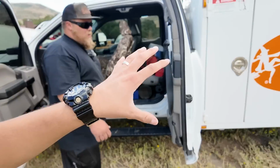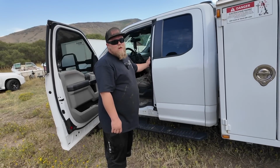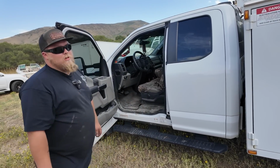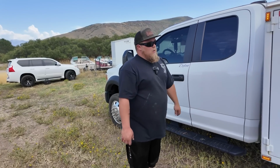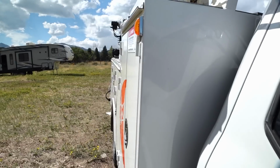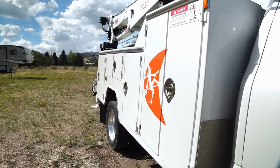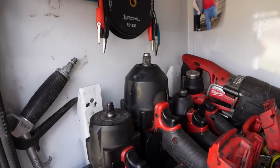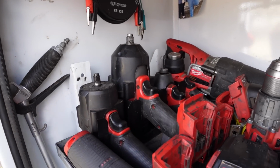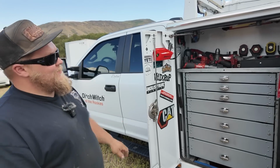So you say you've had this truck for 4 years? I've had this truck probably 2.5 years now. The chassis is a 2021 and the body's a 2010, which most bodies now are all aluminum. And this is a steel bed. I actually like the steel bed better because of all my magnets. I can magnetize stuff to it. Keep all my Milwaukee tools up top. I am 100% a Milwaukee guy. I drink the Kool-Aid.